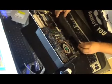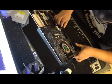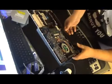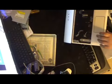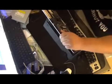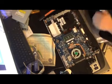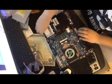Okay, this will go like this. And just like this. Oh, it does work. Okay. So I know that it does work. The trouble is, yellow and blue. Alright, so at least I know this is working. And this battery is working.